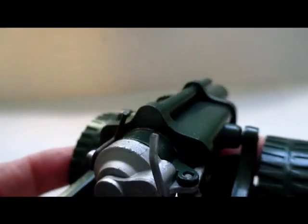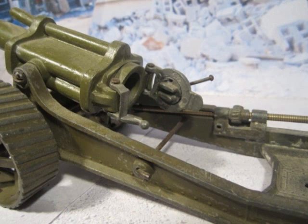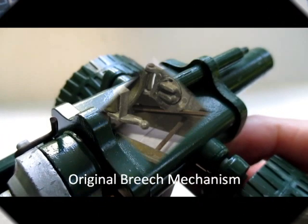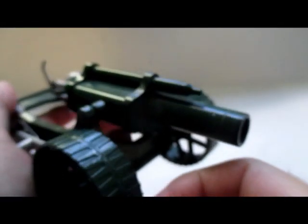I'll try and find a picture somewhere of that breech mechanism, how it was earlier, if I can. But very nice Britain's toy.